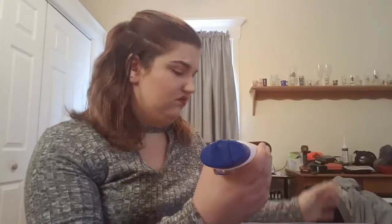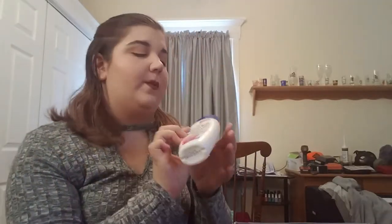I went through another Assured RX Feminine Wash. Really like this. Already repurchased it.